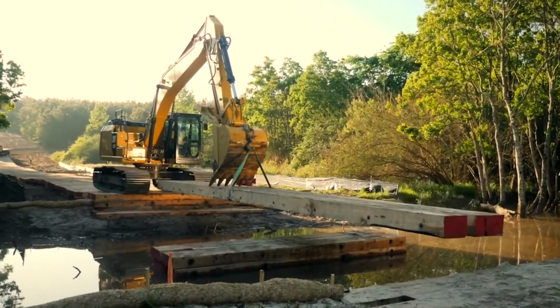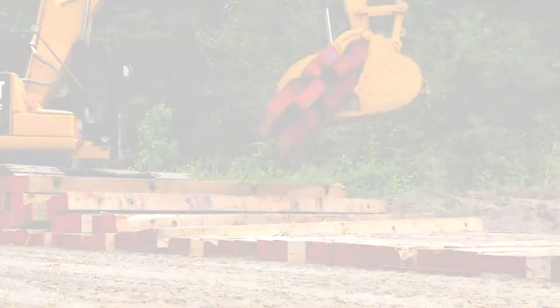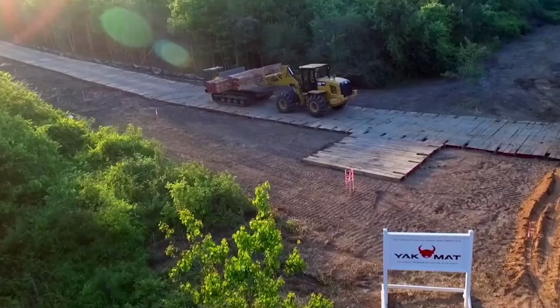We rent and lease a product called access mats, and mats are used to create temporary roads for primarily pipeline and electrical transmission projects. Oftentimes these projects have to cross through fields and streams and wetlands and even through mountainous terrain. Without these temporary access roads, our customers' equipment would either get stuck or do unnecessary environmental damage to the terrain. And Yak Mat has the largest fleet of access mats in North America.